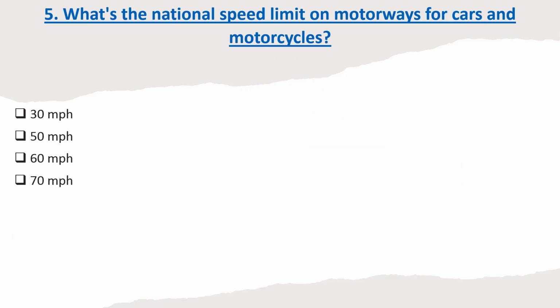5. What's the national speed limit on motorways for cars and motorcycles? 30 miles per hour. 50 miles per hour. 60 miles per hour. 70 miles per hour. Correct answer is 70 miles per hour.